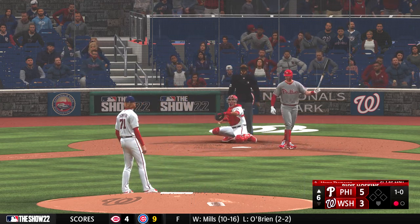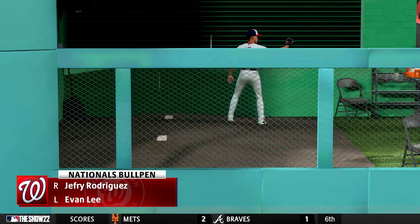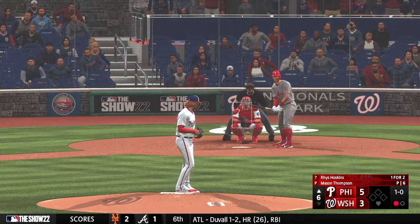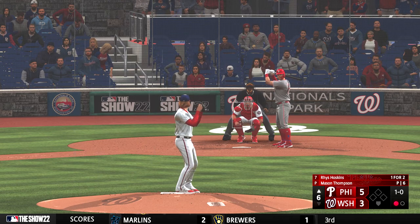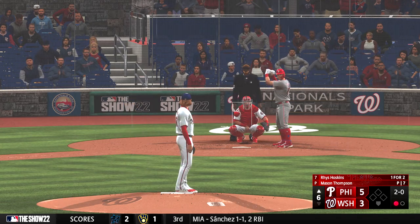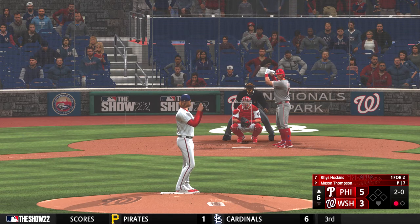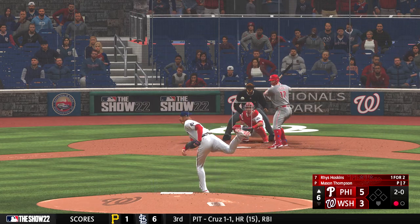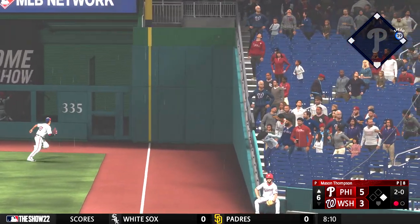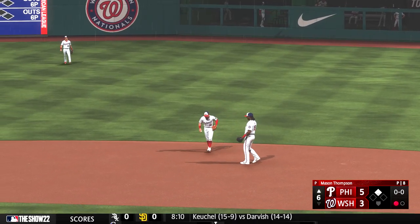First pitch doesn't find the zone. Activity in the bullpen. Jeffrey Rodriguez, the young right-hander, up and throwing. The pitch. Inside, ball two. In the air, right side. And it's a one-hopper off the wall. Should be extra bases. In safely with a double, his second of the day.